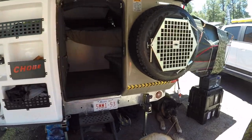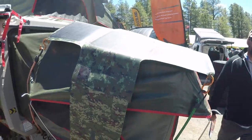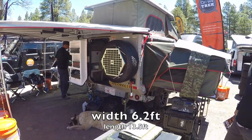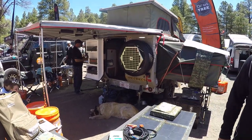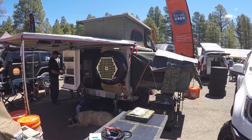There we go. But yeah, that's a quick look at the Chobe. That is nice, man. Very compact and small, yet transforms into basically a little house that can sleep four adults. It's a Chobe. Very cool.